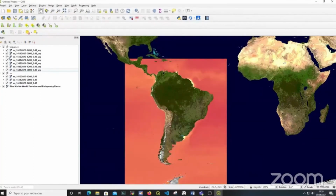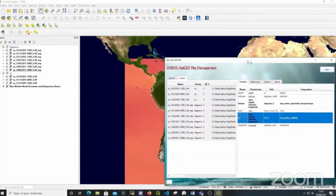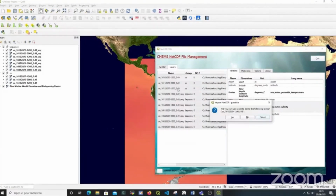Here, if we activate all the layers, you can go back to your QGIS project. And for example, if you want to remove the layer corresponding to the 16th of October 2020 here, you can right click on it and remove it from list. And you will see that it will remove this layer.